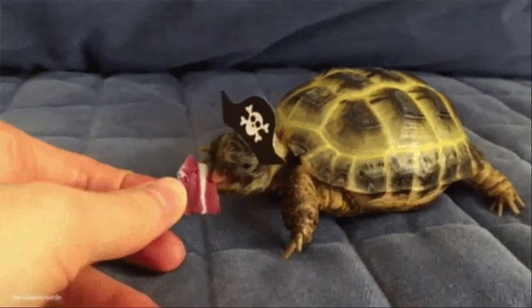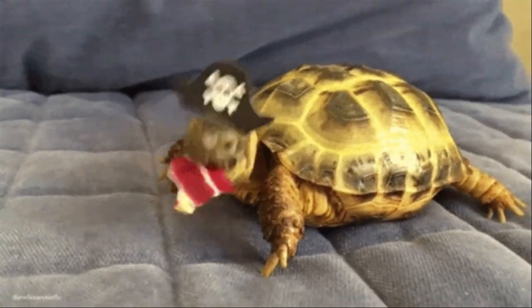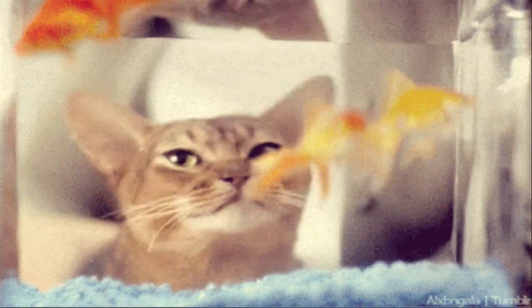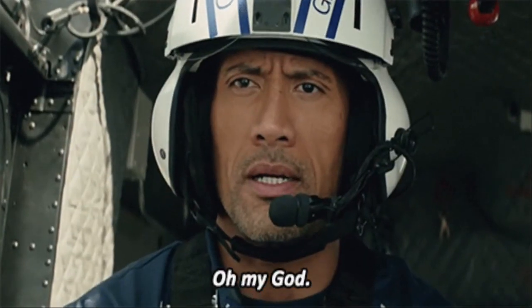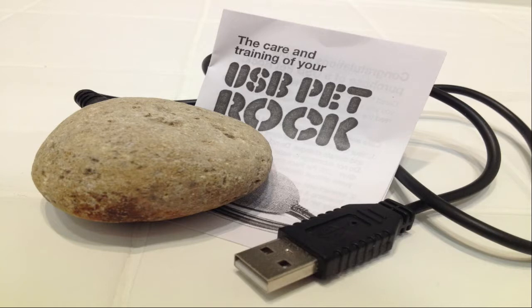Number 2. Up next, we will be looking at a pet that would be ideal for anyone who has very little time to care for an animal. Now, most of us have at least heard of the pet rock or even had one of our own at some point in our lives, but did you know that there is now an updated version of the pet rock? Well, there is. It's the new and improved USB pet rock.